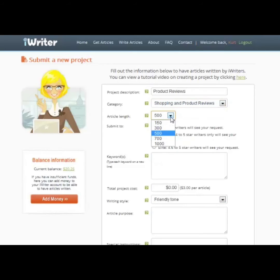Article length, you get to choose how long you want the article to be. For me personally, 300 words is usually enough. A lot of people will tell you for SEO, a longer article is better. It's just kind of hard to write 500 words on a single product. So that's really up to you. The more content you have on the page, obviously, Google's going to like that a little more. But for me, I've found 300-word reviews work just fine. I've even used shorter ones that worked fine. And for me, 500 words is kind of an excessive amount. So I'm going to do 300.